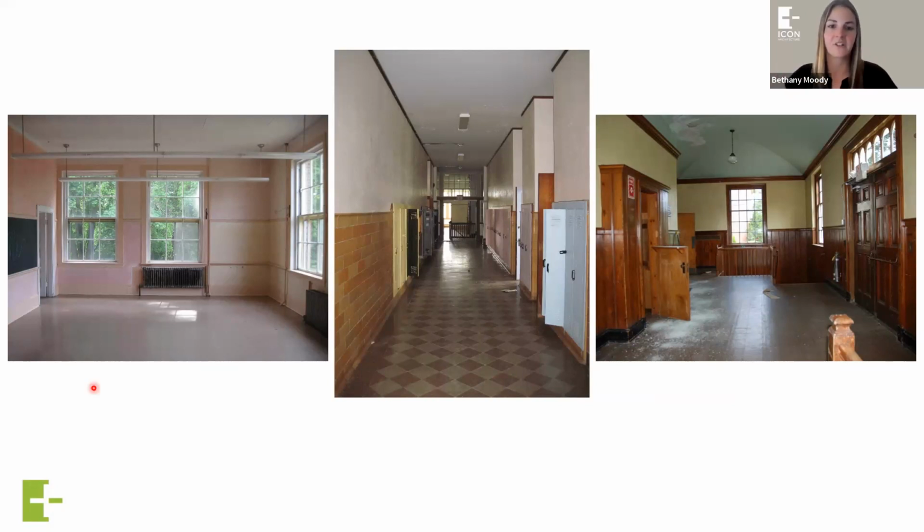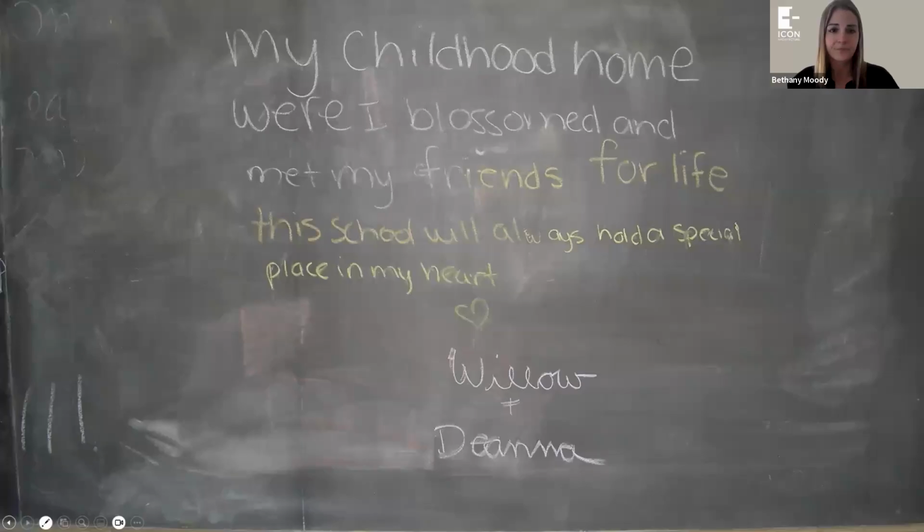And then there's the character defining fabric and features. So that looks like the historic stairs and cross corridor glazing. It could be the glass block or wainscoting and trim, chalkboards and chalk rails. A lot of focus lately on the floor finishes. Wood floors are a huge topic of late. So these are all elements that we're setting the stage for, trying to determine what's going to stay and what we're going to protect.